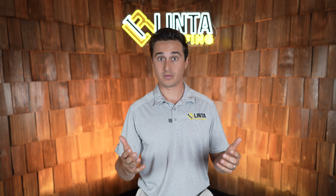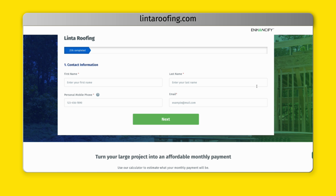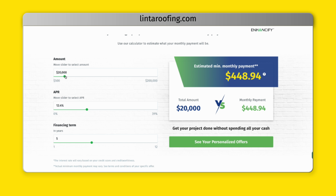And if you're curious if you would get approved for a loan, then you can click the link in our description. This will take you to our website where you can fill out a little bit of information, get a pre-approval for a construction loan to see what type of programs are available to you. And don't worry, this pre-approval won't ding your credit score if you decide to fill out that form.